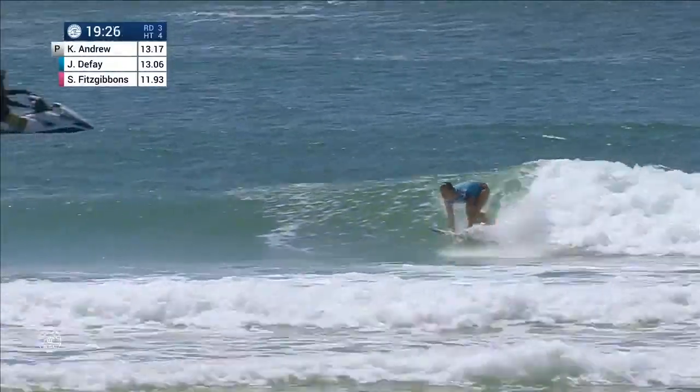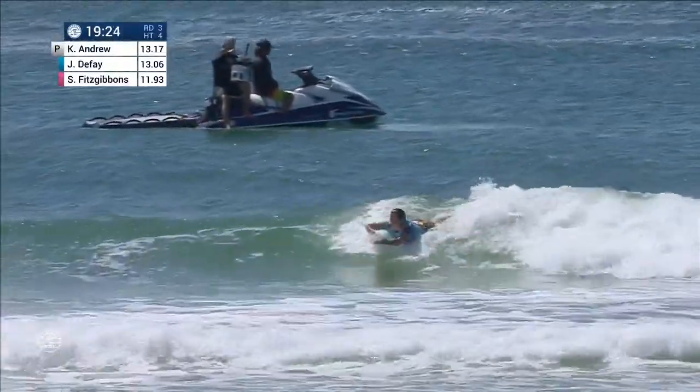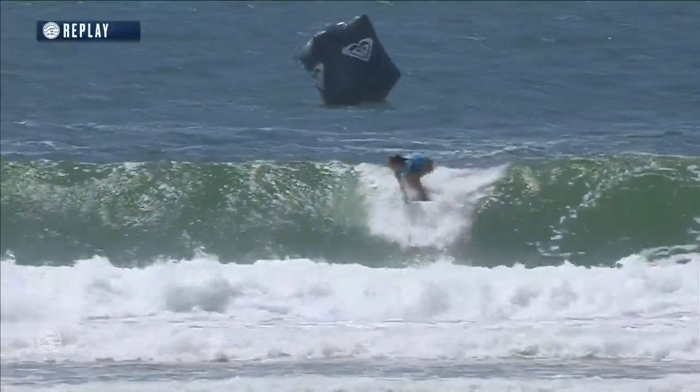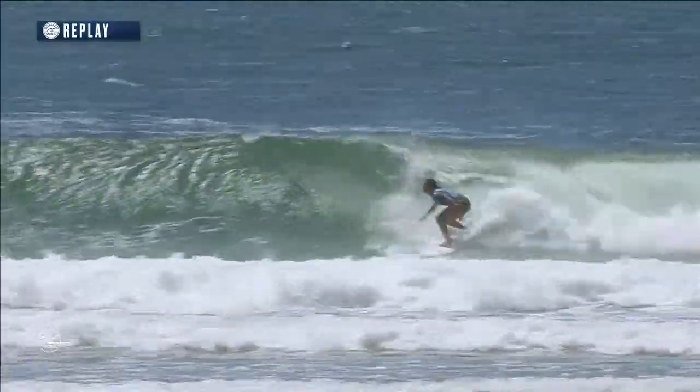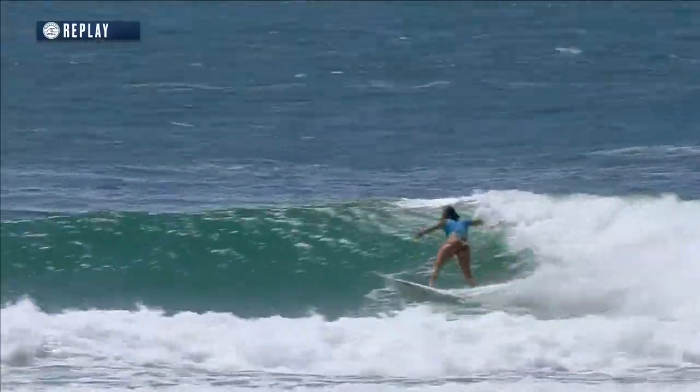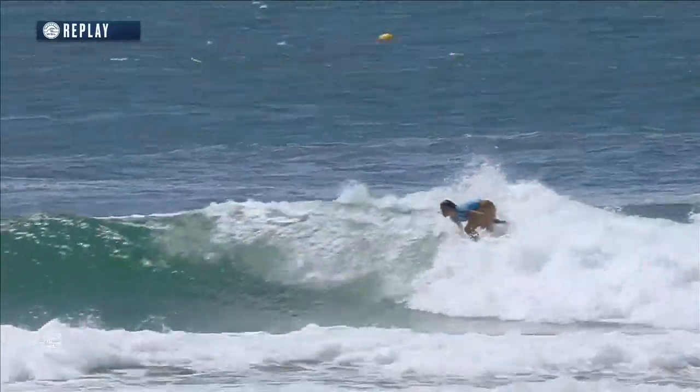Oh my gosh, the judges are earning their money today, Joe. Let me tell you, this is just non-stop action. What action it is. Sally Fitzgibbons, I mean, throwing an air out the back. What commitment. Watch this first turn from Johanne Defay, just hooking right into it. Real strong, powerful surfing from Johanne Defay.